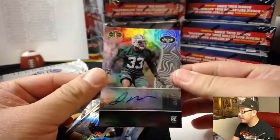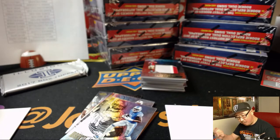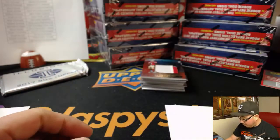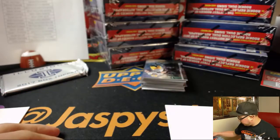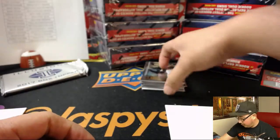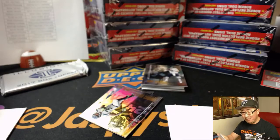And we've got Jamal Adams, 17 out of 25. Jamal Adams for the Jets, Jets, Jets. And it'll go to Scott. CJ Beathard, 4 out of 25, 2-color patch, first impressions relic, going to Karen and the Niners. We got a dual relic, Paxton Lynch, and then John Elway, legacies, 1 out of 25. Not quite, but Broncos, that goes to Reggie with the Broncos.